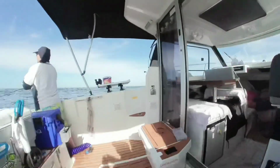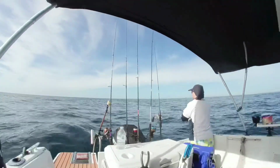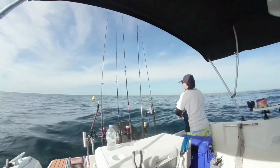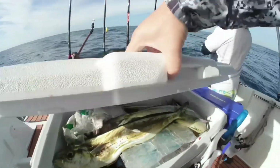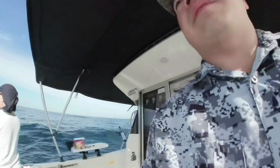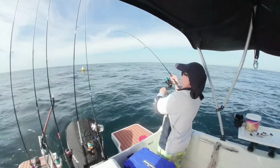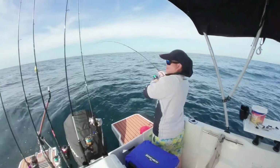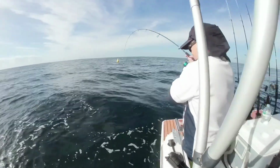Quite bad actually. So Jay's on the last few casts on the popper. You can see there were a couple of hits but no hookups yet, so this should be interesting. Fish on the boat. Gonna give it a good clean and just heading back inshore now. Whoa, on a popper. Yep. Well done. There you go. On a popper. Pretty big popper too.